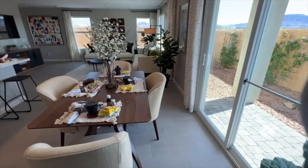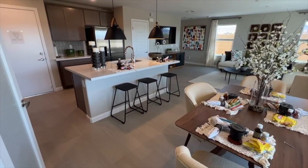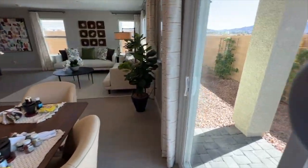No, sorry, a 12 by 12 is included, but they have an option for the 18 by 18 tile. Down here, it would go into your kitchen right there. And then right here, you would have carpet unless you want to upgrade from that.